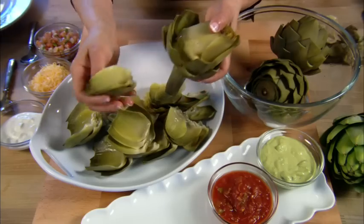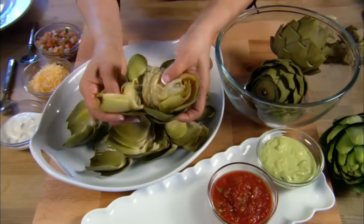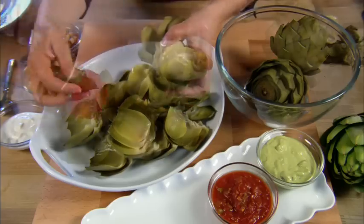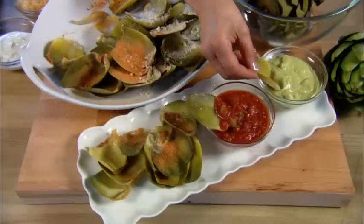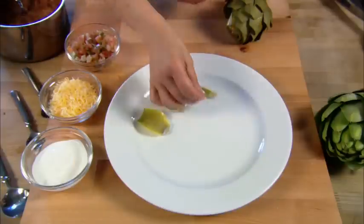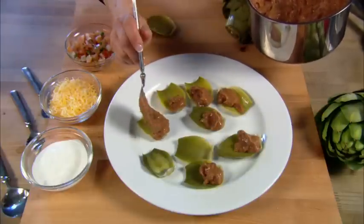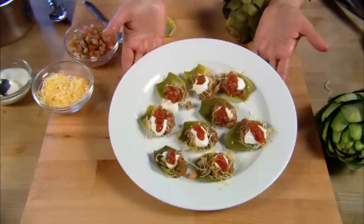Instead of high-calorie tortilla chips, use the cooked artichoke petals as dippers. Arrange petals in a basket just like chips, and add dry seasoning or grated Parmesan cheese for a great flavor. Dip petals into salsas, guacamoles, and any of your favorite dips. Artichoke petals can be spread out on a serving platter and topped with refried beans and garnished with green onions, tomatoes, and sour cream for low-calorie nachos.